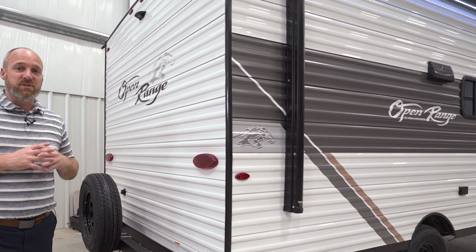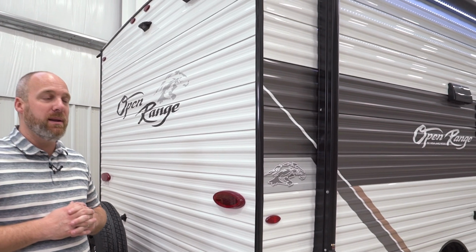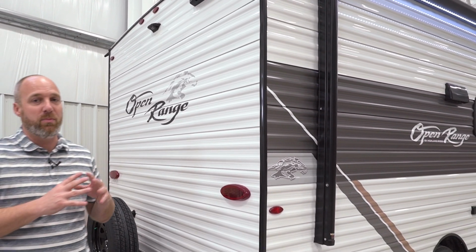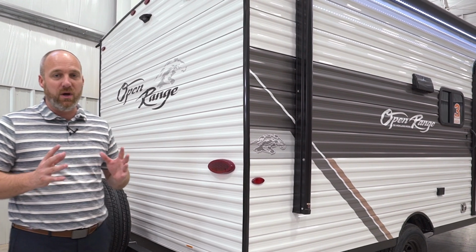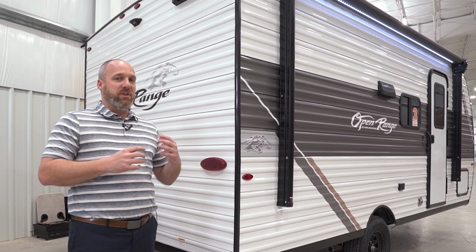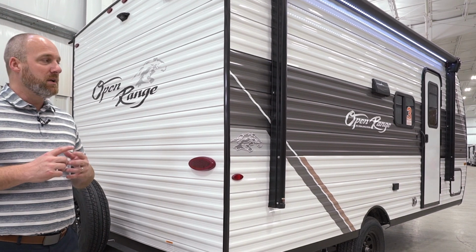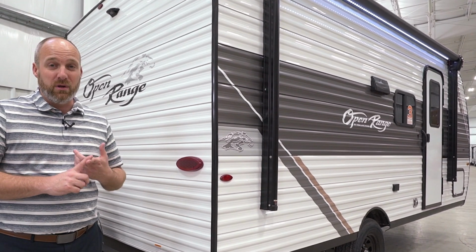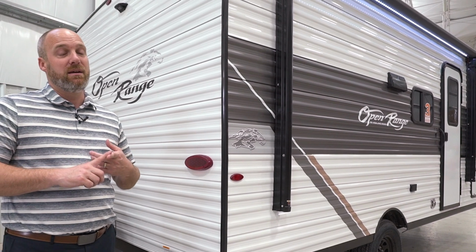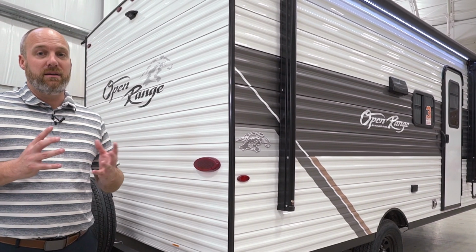Another feature on the roof is our PVC roof membrane. We've been using the PVC roof membrane at Open Range for years and years. We're very well known for it. We're very proud of that material. A couple of things make PVC special. The first thing is it's got a lifetime warranty. And that warranty is parts and labor, and it is not prorated.